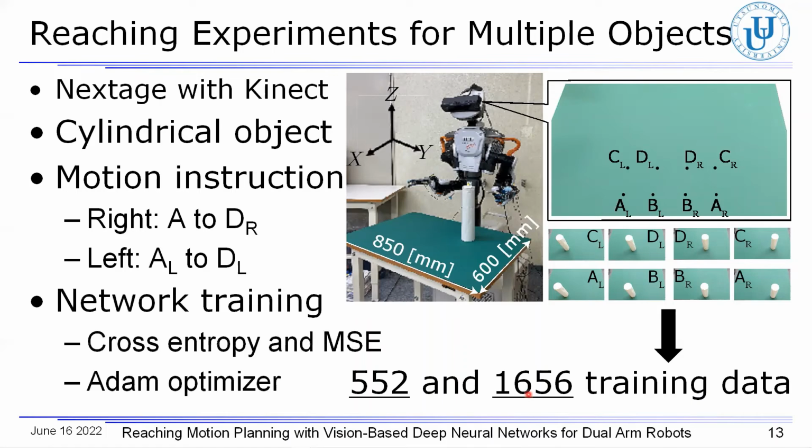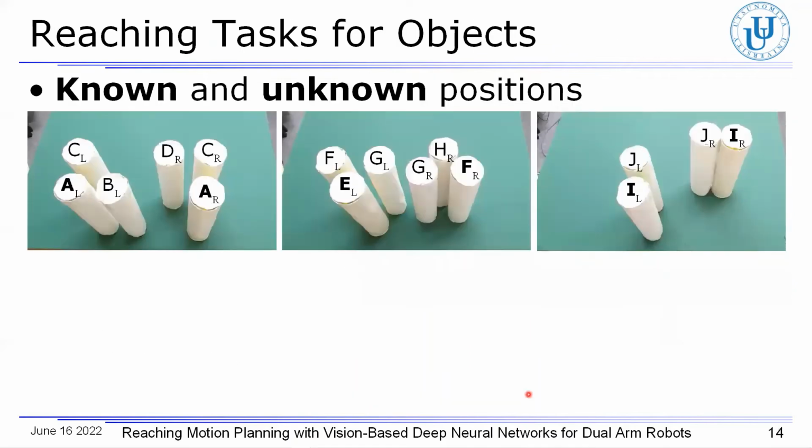All the deep neural networks, the segmentation network, the order CNN, and the other 3 CNNs were trained in the learning phase using these datasets. At the reaching task, cylindrical objects were placed as shown in these pictures. All the objects were close to each other. The objects represented as R and L were placed in the right-hand side and left-hand side, respectively. In each picture, the objects with the bold letters were the first targets.